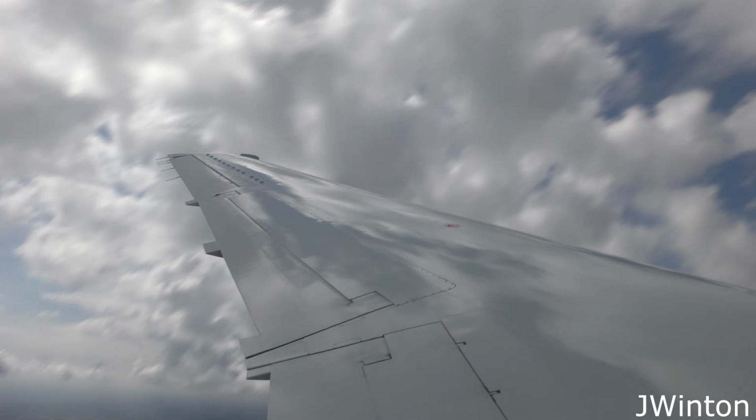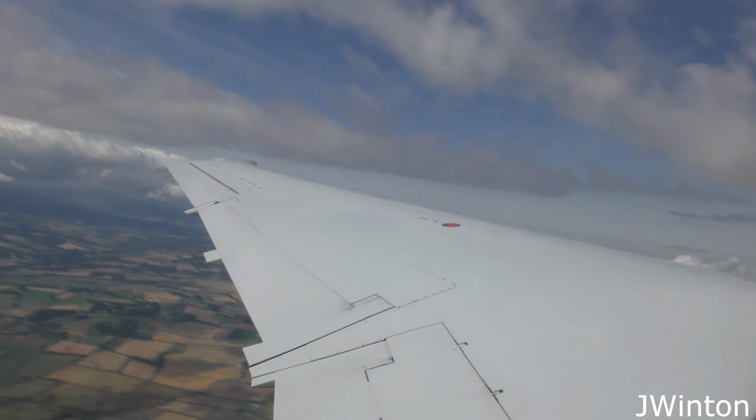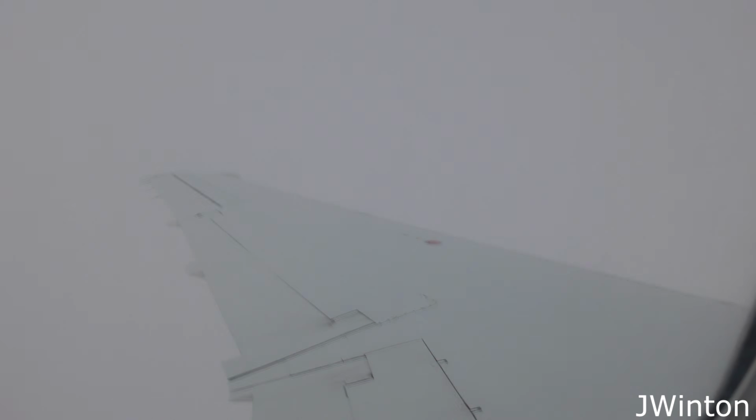Shortly after taking off from Newcastle International Airport, we made a right-hand turn out, heading north up through Northumberland, taking in some of the most spectacular scenery that the northeast has to offer. Now, for me personally, this is my home area. This is where I was born and grew up, so to be able to see it so clearly from the air, despite a little bit of early cloud cover in the flight, was truly amazing.